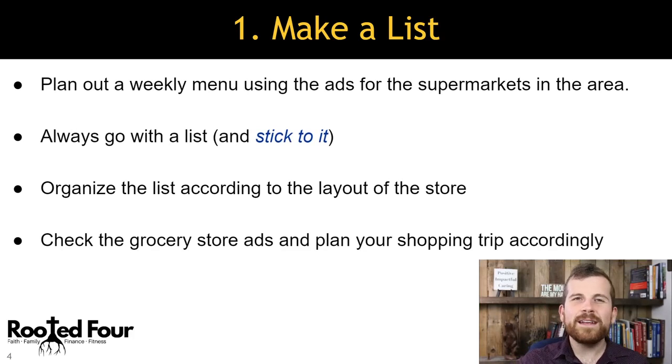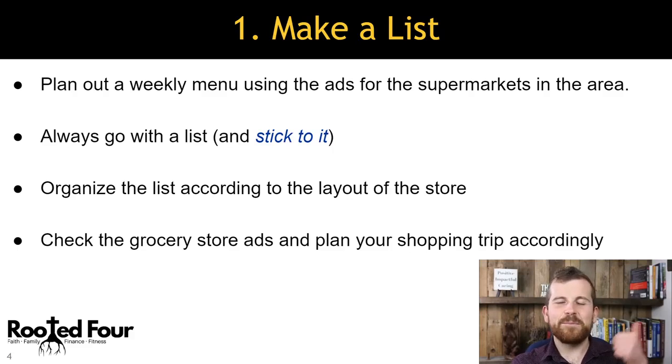Plan out a weekly menu using ads from your local supermarkets in the area. Always stick with that list. I don't know about you, but if I don't make a list, I end up with so many different things in my shopping cart if I am going aisle by aisle. Give me a thumbs up or something if you do that at Costco, right? It's very easy.